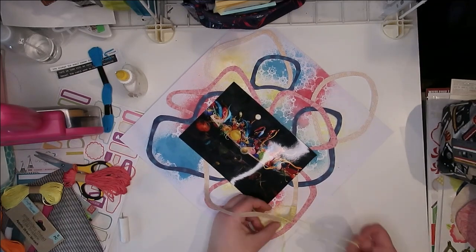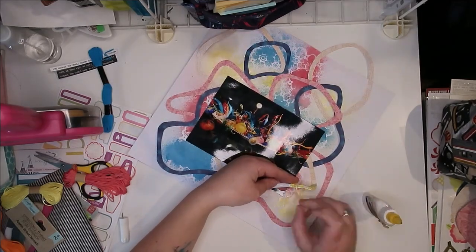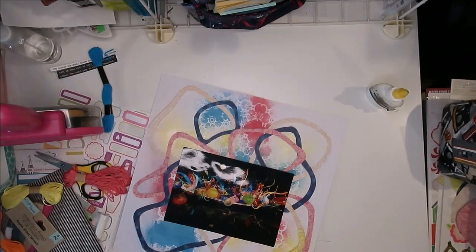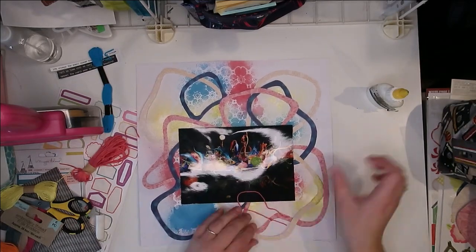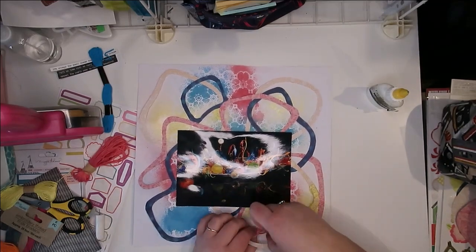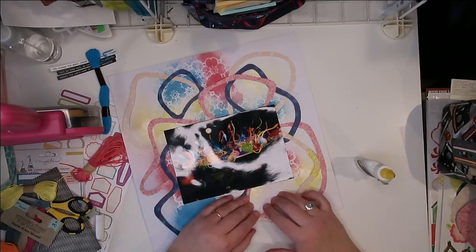I wasn't sure what kind of layout I was going to create when I put the kit together, so it was just an extra color that I thought I might be able to work with. I've got some greens in the stickers, and I also pulled out a bunch of enamel dots, in reds and blues and pinks and yellows, and then some greens with those. Is that it? I think that's it.